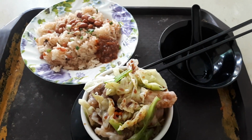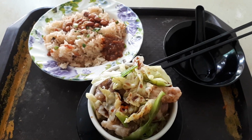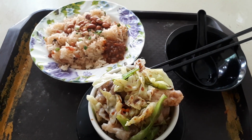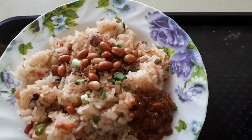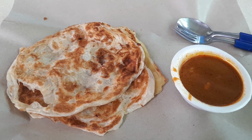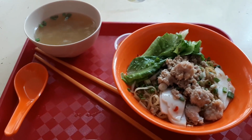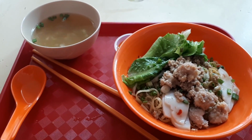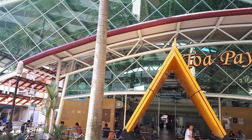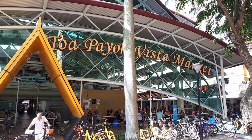Delicious Singapore hawker food at Toa Payoh Vista Food Centre. Welcome to another food adventure with Getting Lost. Today we're still at Toa Payoh having foods like this. Some prata, freshly made. Some noodles. And you are at Toa Payoh Vista Food Centre, a very small food centre, but we're not going to let that stop us, so let's get eating.